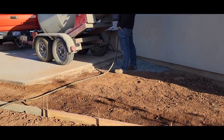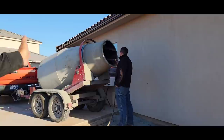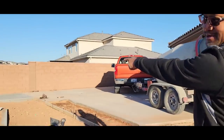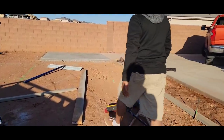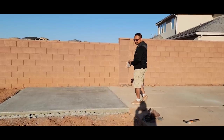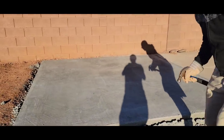So the cement that we got here, we had to add water to it. So it's pretty tough maneuvering that in. Then we have to go back and reload another one for today. And then the rest, we're going to continue the sprinkler system. And look at our result here from yesterday, 10x10, completed. Not bad for DIY, huh?